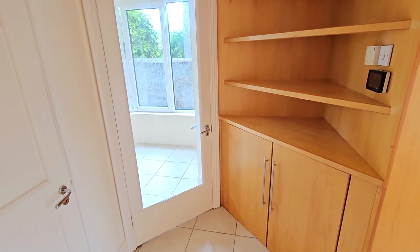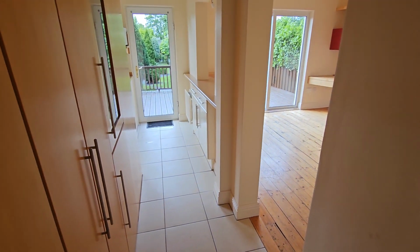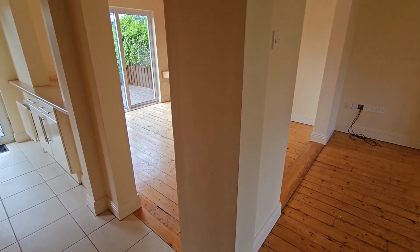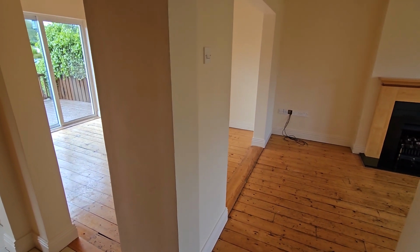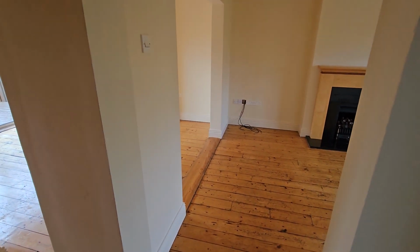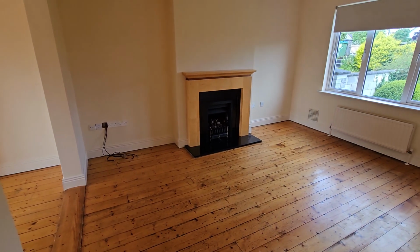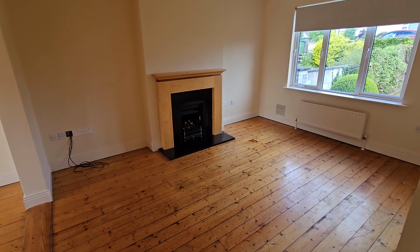So coming through from the entrance hallway, we're into that connecting hall, and then we have our various reception rooms and our kitchen dining. So all kind of kept open plan with open arches. No issue with you closing these in if you wanted to reintroduce doors into it, but certainly the way the property flows with the open plan, it really and truly works a treat.